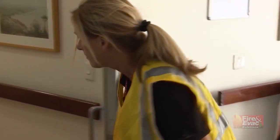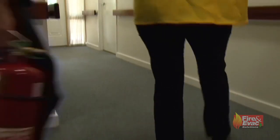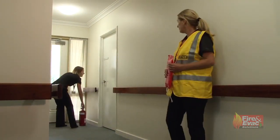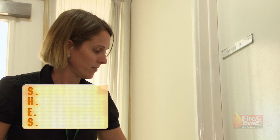Sue and Erin now search through Tuart Wing, looking for signs of smoke or fire. As they approach room 5, they detect a strong electrical smell in the vicinity. Erin knows she needs to do a thorough back-of-door check before entering the room. The back-of-door checking system is known as SHEES.